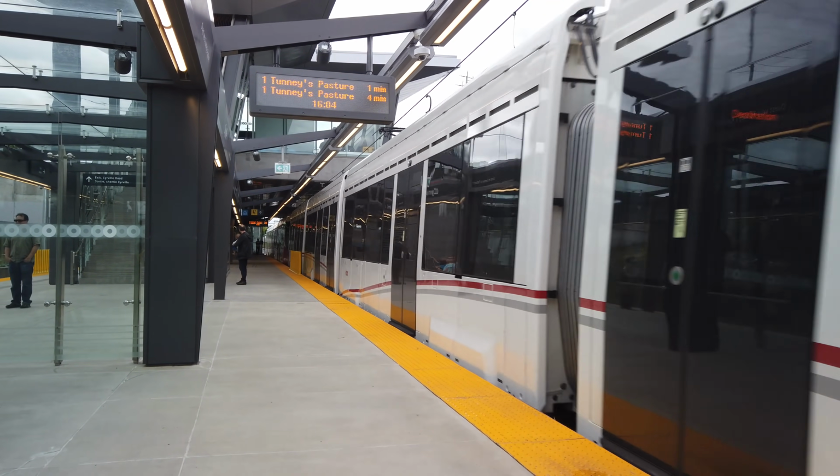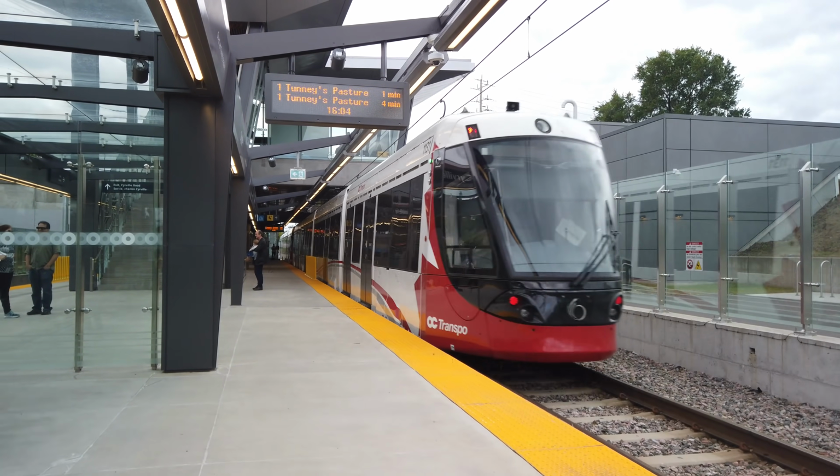With typical light rail systems or tram systems, you can operate every 5 minutes, a little bit better than that, but it's hard to be consistent because you have to deal with traffic lights or car traffic. With a fully grade separated system like Ottawa's, you can operate trains really frequently.